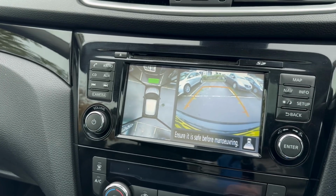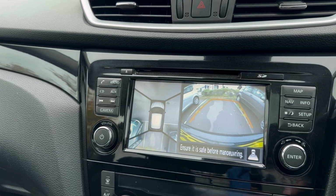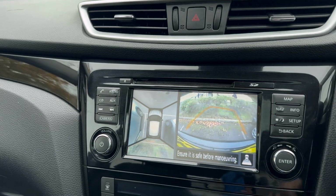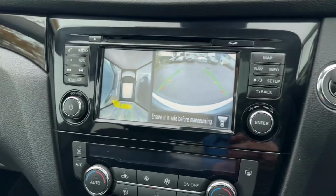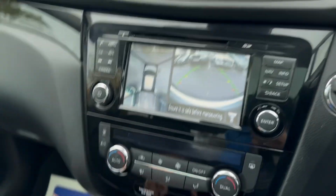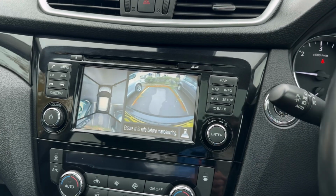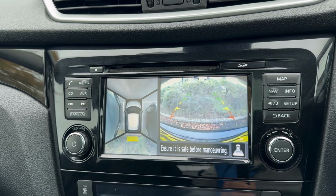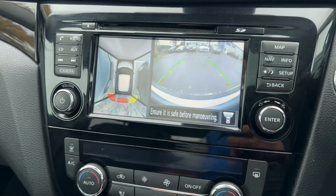There it is. That's my parking spot right there. As you can probably see it. Should have probably moved a little bit more to the left. Yeah, let's do that. Let's park it a little bit more to the left. There we go. Makes it easier for me to get out of this one. There it is. Makes parking so much easier.